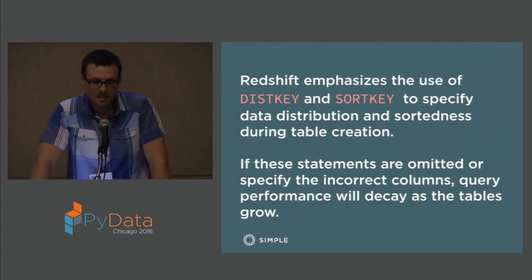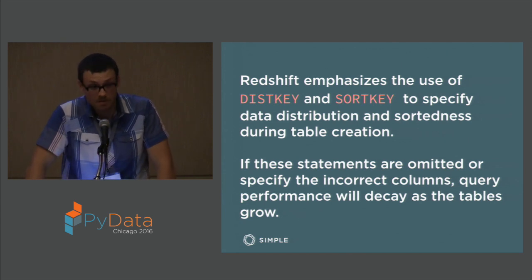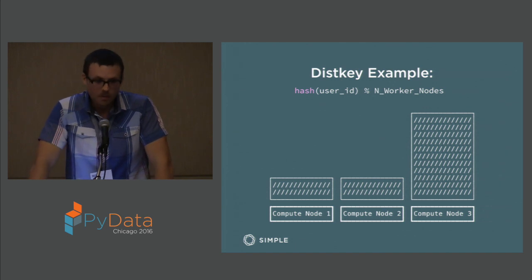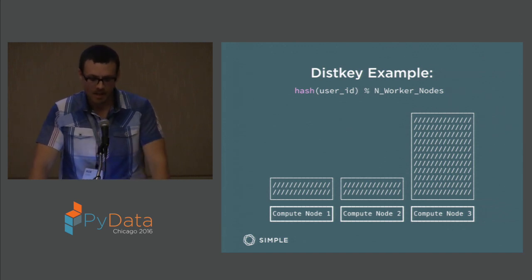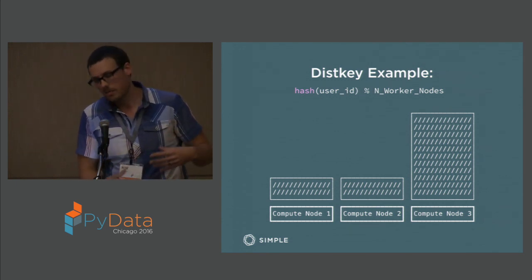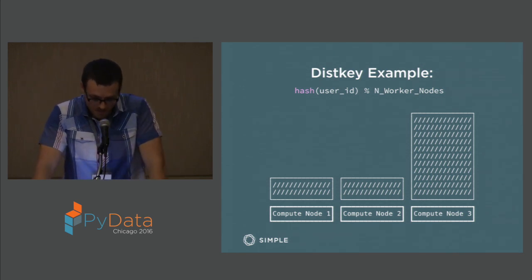So Redshift emphasizes the use of these two keys to specify both distribution and sortedness. You can leave them out, but if you do, Redshift will make some assumptions for you, and those assumptions might result in your queries being quite slow. So performance could suffer if you don't think about them. Let's look at an example. In that create table example, we distributed the data by user ID. So all pieces of data that come in with user ID 1 are going to compute node 1, and all pieces of data with user ID 2 are going to compute node 2. Same for 3, because Redshift is doing hash space partitioning on user ID to go to the different nodes.